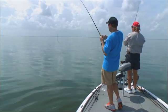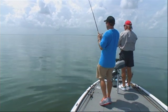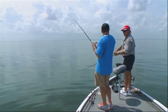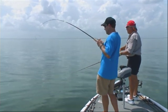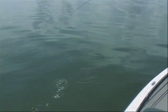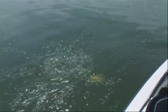Just another Okeechobee keeper. How are you working that one? I'd reel it real hard, killed it, and then hit it one time real hard, and he just smoked it. He just reeled it fast, and then killed it. And then he just absolutely tanked it.